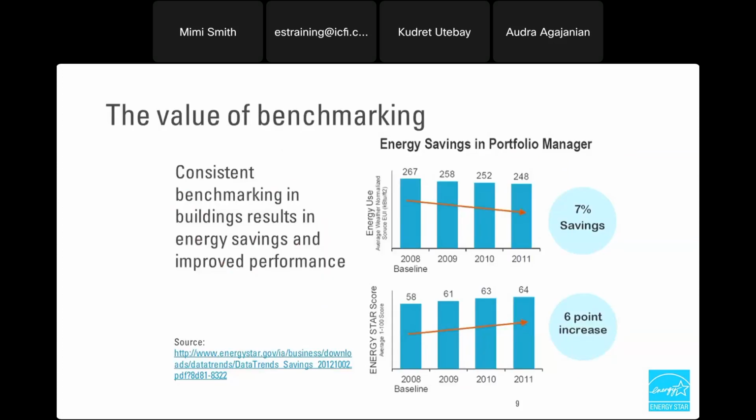Many studies have shown that benchmarking and tracking energy usage metrics are an important part of your energy management program. The two examples shown on this slide illustrate this point based on an EPA analysis of more than 30,000 buildings that tracked energy consumption in Portfolio Manager from 2008 to 2011. The graph on top shows a 7% decrease in energy use from 2008 to 2011. And the graph on bottom shows a 6-point increase in the Energy Star performance score generated by Portfolio Manager for the same period.